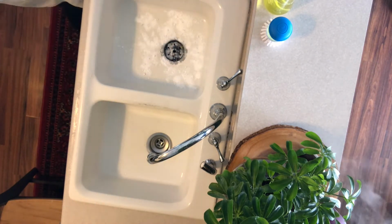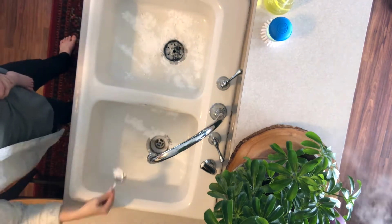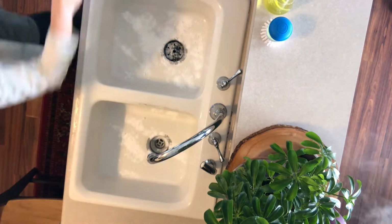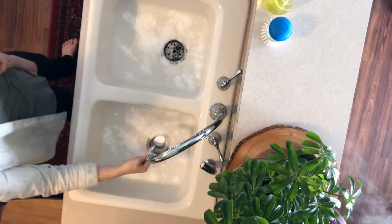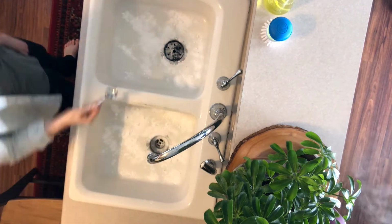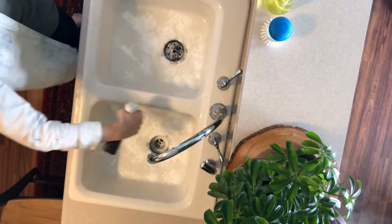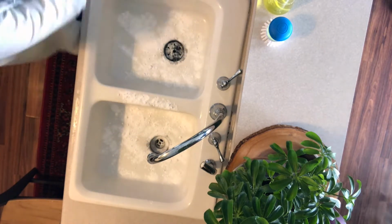I just sprayed the sink with hydrogen peroxide and then sprinkled some baking soda over top of it. I'm going to let this set for the entire time that I clean this half of the kitchen, so it probably ends up sitting there for a good 45 minutes before I clean it off.